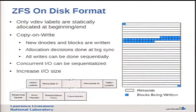ZFS, on the other hand, only has 2 statically allocated regions on the disk it needs to update. There's labels at the beginning and the end of the disk that need to be updated with each transaction. But since it's copy on write, we're always writing new dnodes and new blocks, so we don't have the restrictions about having to update this or that particular sector. And we do these allocation decisions right as we're syncing out the pool. So all writes can be done sequentially. We can just take whatever's in our cache, sequentialize it, write it out in a big stream with big I/O. So that's why we see the performance we do and why it stabilizes there.